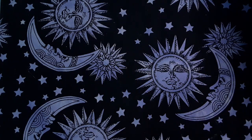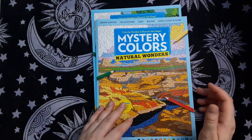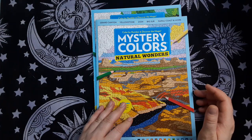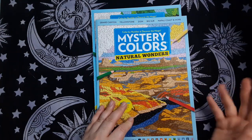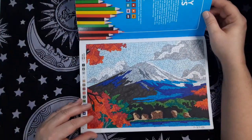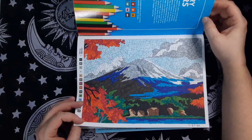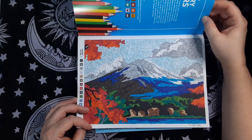So now we move on to the color by number. I actually did these in July, but forgot to show them, so I'll show them now. I have this mountain scene. And with these, I've been using my Staedtler dual-ended alcohol markers, and I really like those. I think I'm going to invest in the full set.